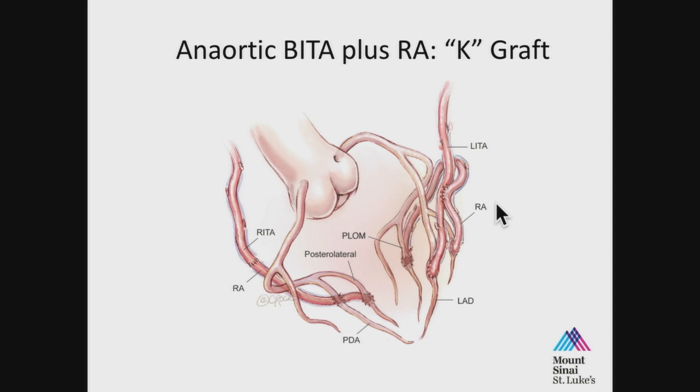There are different configurations of how you can put the conduits together to get outflow. One has to think one's way through this carefully, thinking about the asymmetries of competitive flow and choosing the graft pattern. But these are all feasible if you really devote yourself to this kind of surgery.